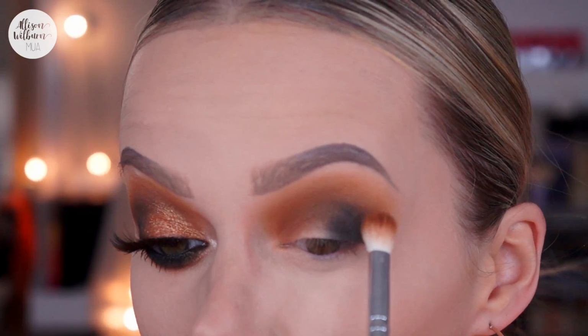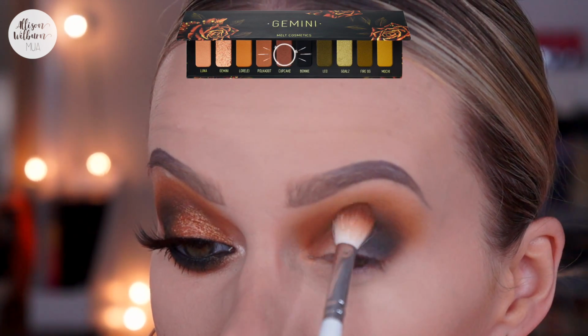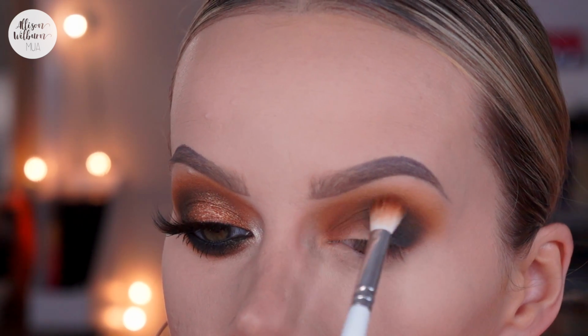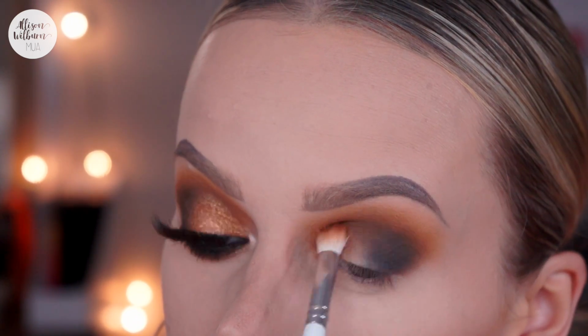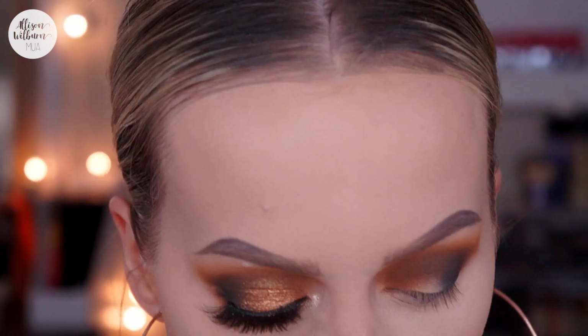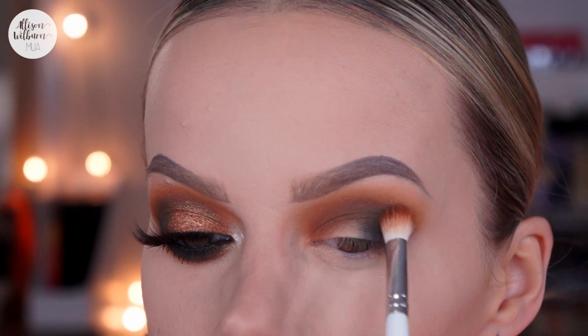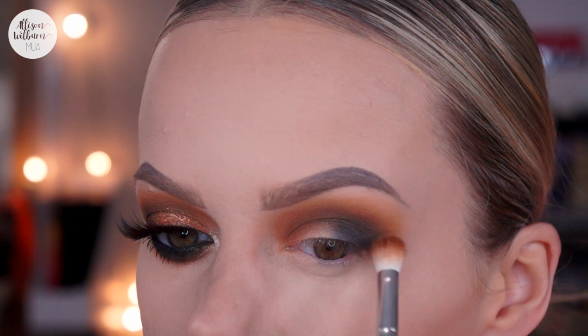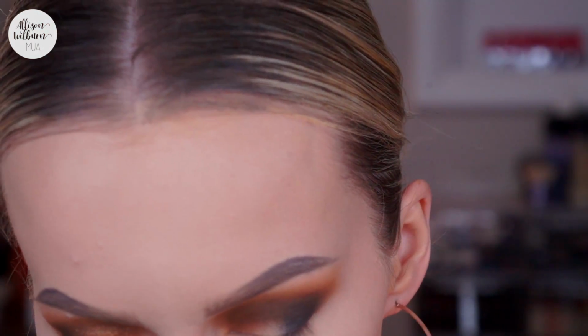And then I'm gonna take a little bit of Cupcake and dab that right on the edge of the black shade in the crease. And again, just blend that. And you guys know I do this. I just go back and forth with all my colors and keep blending until it's as blended as I want it to be. All right, so I'm feeling good about that.